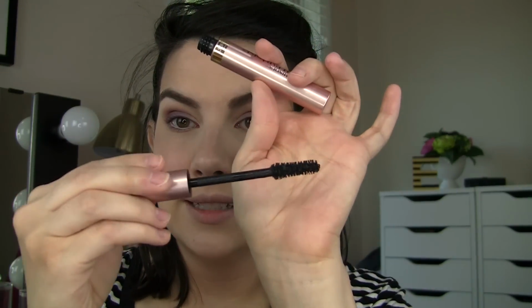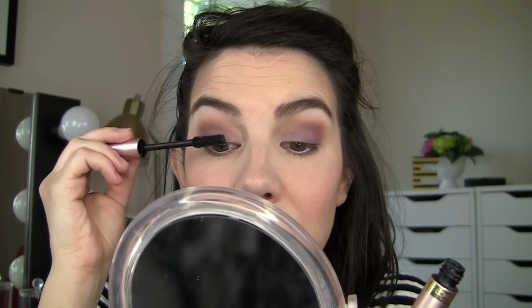And I'm using this Voluminous Lash Paradise, which, it's good, folks. I am really liking it. It's got just ever so slight hourglass shape to the brush, very much like Too Faced Better Than Sex, but it does hold the curl for me better than the Too Faced. So far, let's see, how many times have I worn this? Maybe 4 or 5 times now? I have not had any smudging with this, but it builds up really quickly.